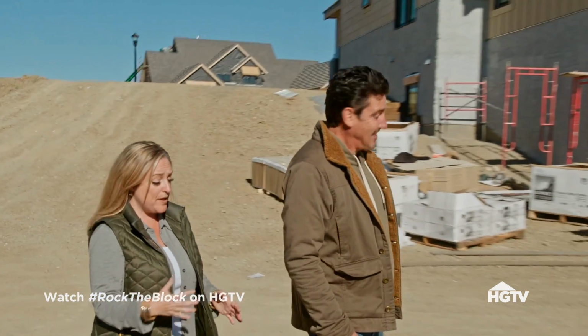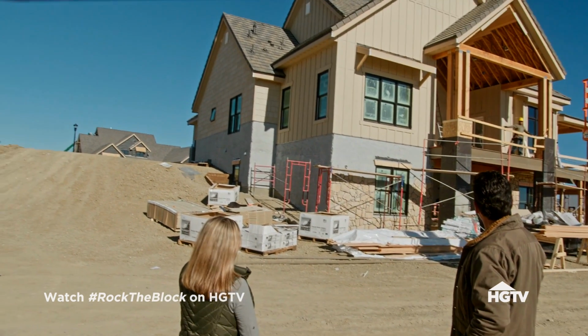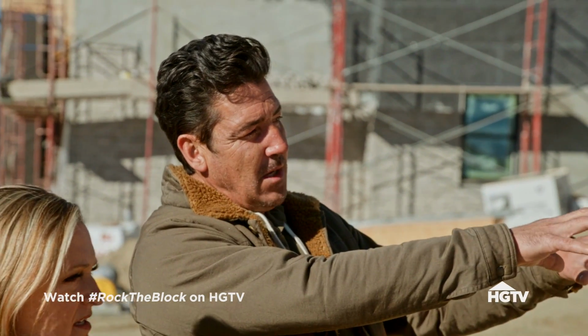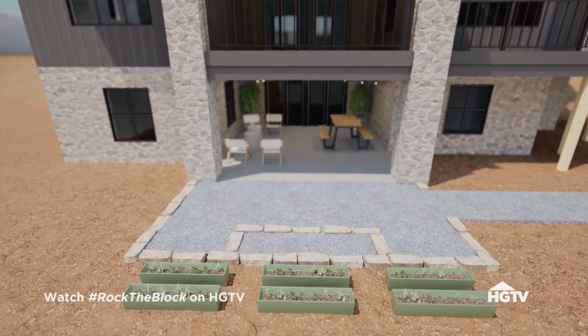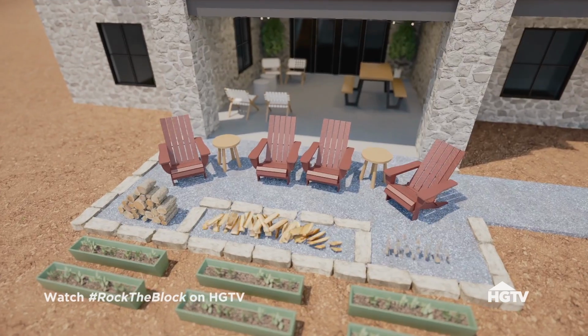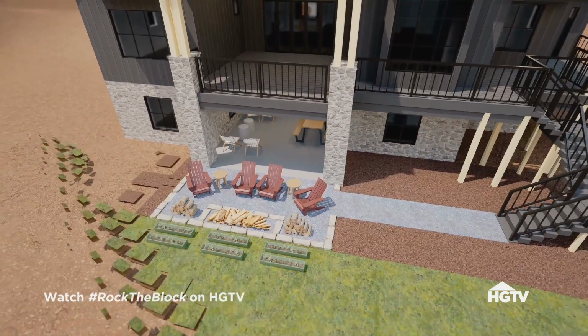It is so big from the back. You can appreciate all the square footage now that you see it from back here. So I think back here, I would love to see a transition from the living space downstairs out into the yard. Some low planters that we could do some herbs or something. Maybe some outdoor seating so people can entertain out here. And for the rest of the lawn, I think we could just do sod.